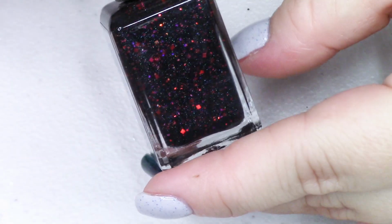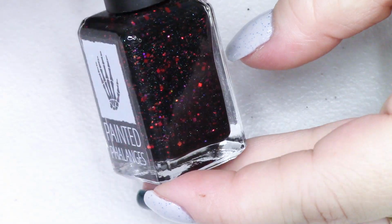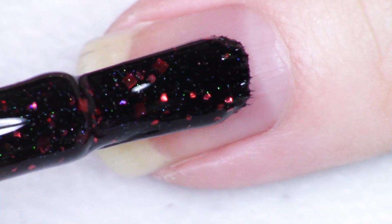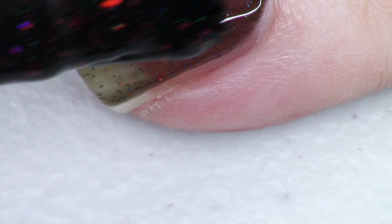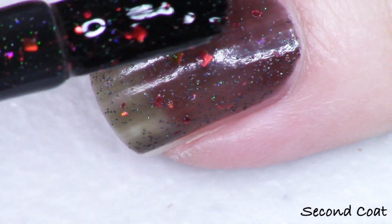The next polish in the collection is one of my personal favorites. It is a black base with, as you can see, a lot of red in there. There's a lot of awesome things. We're going to get into it, but one of my favorite things about the polish is that it's called Bleh, Bleh, Bleh, and you kind of have to say it like that. This polish is inspired by Drac from Hotel Transylvania, and you know how he's always like, I don't say blah, blah, blah. So that's what this polish is inspired by.